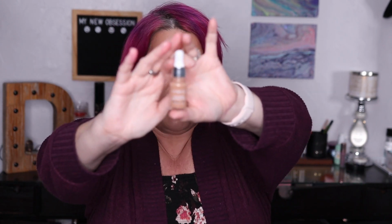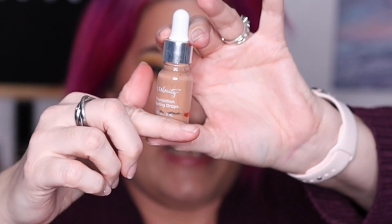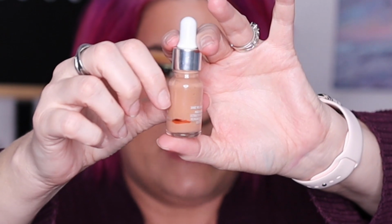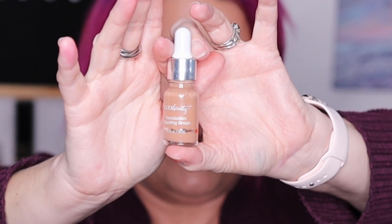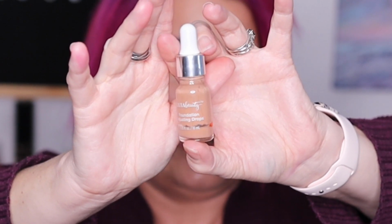And then the last one that I have is this, and this is the Ulta Beauty brand Foundation Adjusting Drops. So I brought this in because you guys can see the separation here where it is separated from what is still remaining on the side of the bottle. This is pretty old in my collection. It is also like one of 3 different deepening drop bottles that I have in my collection.